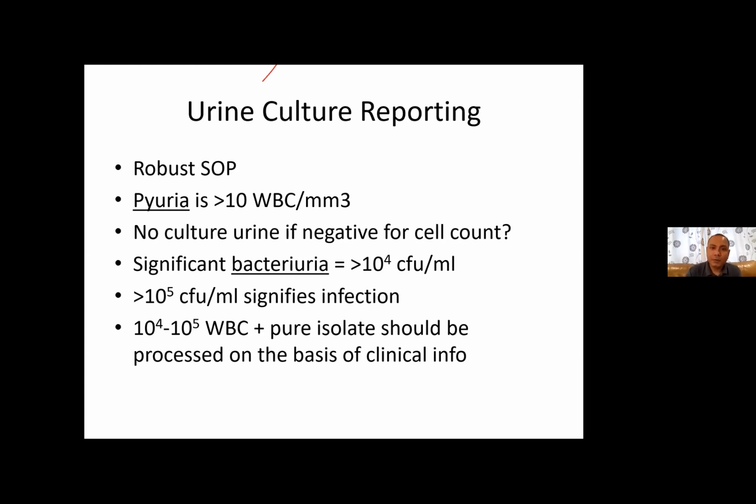Okay, so with urine, you require a robust SOP. As I said, a table. Pyuria is more than 10 white cells per mm cube. But does that mean if somebody has, say, 15 white cells, that they have urinary infection? Probably not. In our experience, there are 3 categories. One is less than 10. Then there is a good number of patients between 10 to 100 white blood cells per mm cube. And then third is more than 100. And we would consider if it's more than 100, then yes, there is likely a good going UTI here.